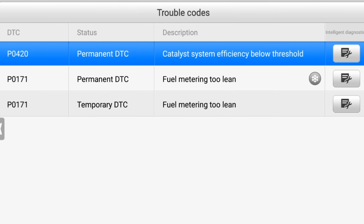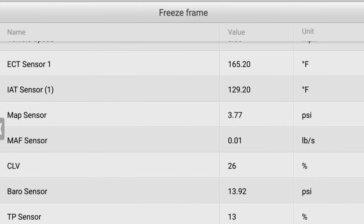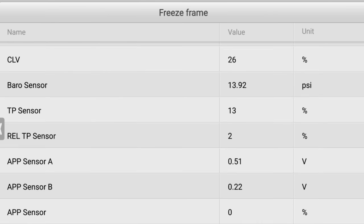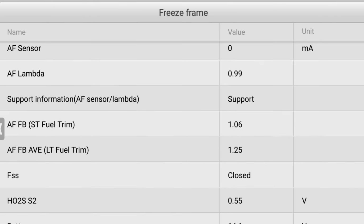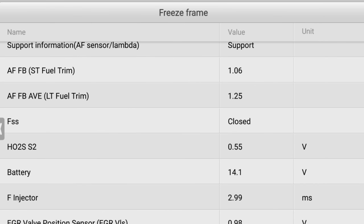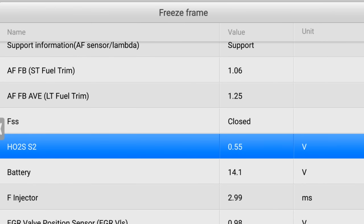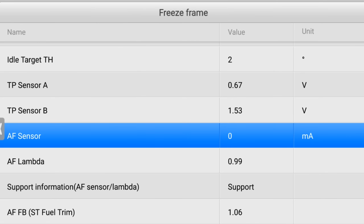The 171 code says fuel metering too lean, and I'd like to see my freeze frame data on that. All right, so this is the freeze frame data of the 171 code. What I'm interested in is my fuel trim, and then also the upstream and downstream oxygen sensors. Upstream is a wideband, downstream is a regular zirconia narrowband. So that's showing us 0.55, and our AF sensor, they're indicating that as 0 milliamps.